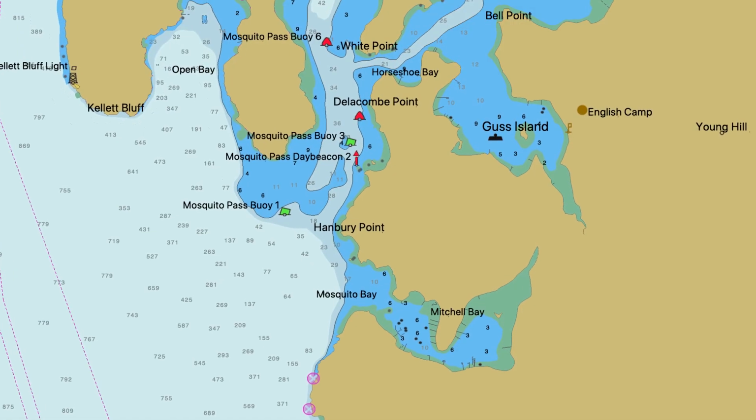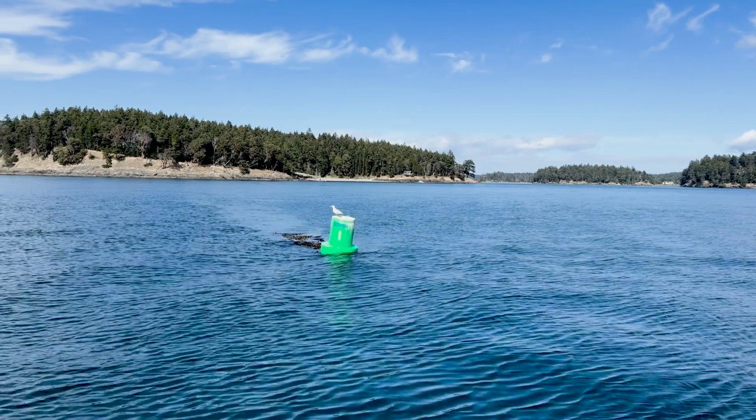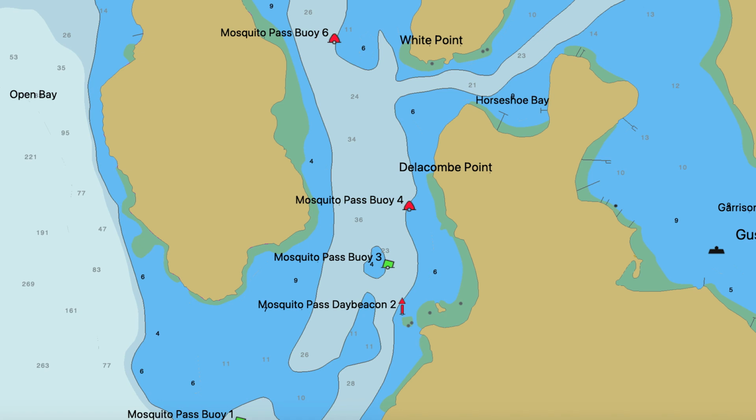There are two main hazards on the approach to the pass. You want to stay to the right of the green can number 1 at the end of a reef off of Henry Island. And a short distance into the pass, there's a rock that's only 4 feet deep below the surface at low tide. It's marked with a green day mark number 3. So keep it to your left or port side, and then keep the red number 4 to your right on your starboard side. And this is also a no-wake passage.